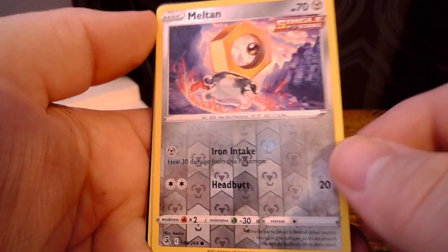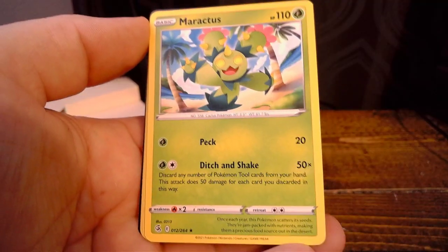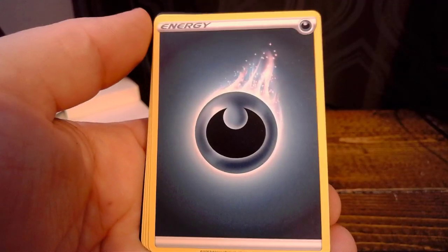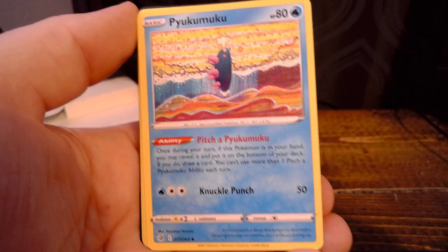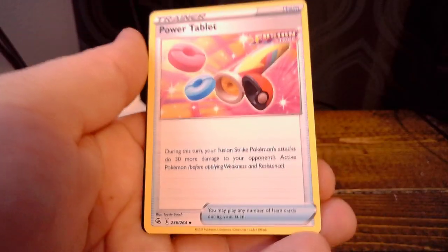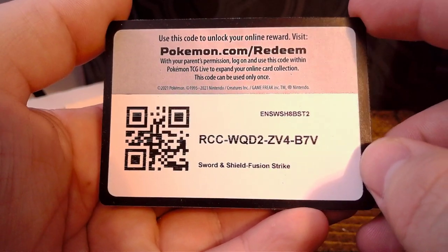Iron Intake. So this is our reverse holo card of this pack, I guess. This is our reverse holo. Maractus. An Energy. An Eldegoss. A Power Tablet. Oh, and again, there you go, guys. If you want that, you got it. Let's open up the next one.